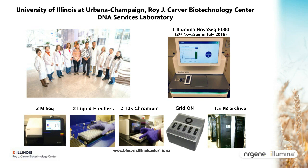We also have robotic automation for construction of libraries in a high-throughput manner. We have two 10x Chromium systems. One is used for single-cell transcriptomics, and the other one is used for production of long linked reads for de novo assembly. We also can produce long reads with a GridION Oxford Nanopore, and some of the projects we sequence produce files that take many terabytes, and for that we offer a permanent archive in which you can set up your own password-protected folder, and you can keep your files there for at least 10 years.